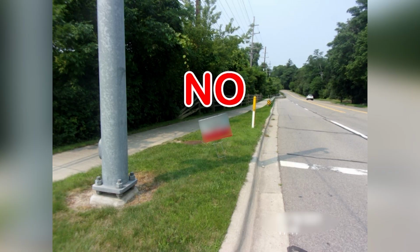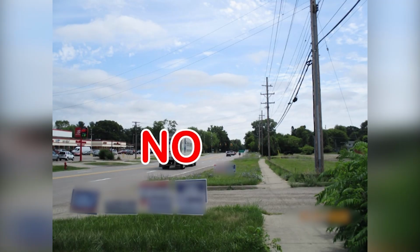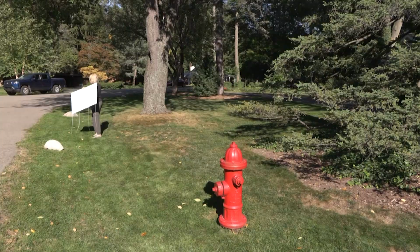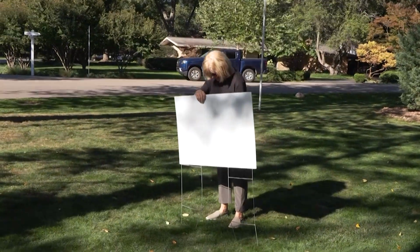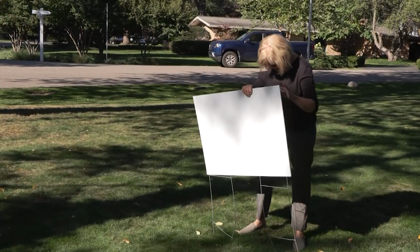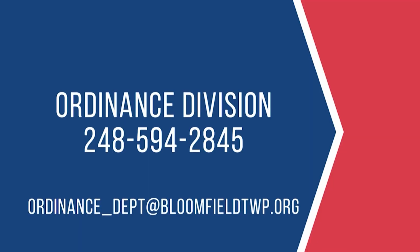Temporary signs may not be put up in the right-of-way and only on private property. Signs do not belong between the sidewalk and the road. Signs do not belong between a ditch and the road. A good guideline is 15 feet from the center of the road. If you see a sign in violation, please do not take it down yourself, but report it to the Ordinance Division, who will remove it.